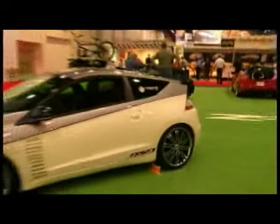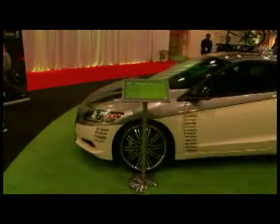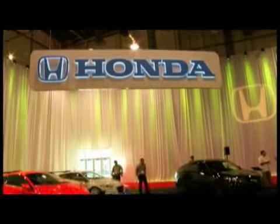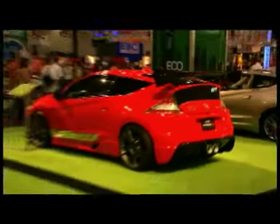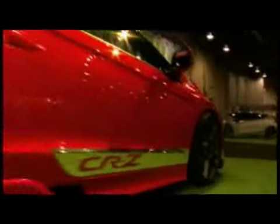In addition, we had Honda Performance Development, our racing division, who actually built two concept vehicles that you see behind me. There is the Honda CRZ Hybrid Racer concept, which is the red vehicle, and then there's also an HPD Racer that will actually be participating in the 25 Hours of Thunder Hill later this year.